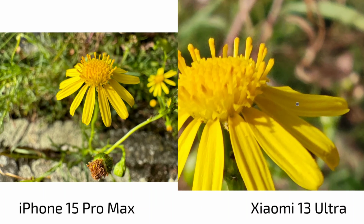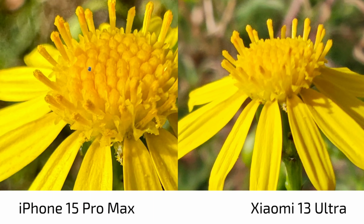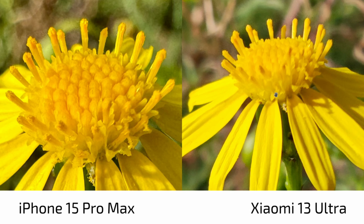I'm not so sure. But the detail level you can clearly see here, a bit noisy. Good details, good for macro shots with the ultra wide angle, but nowhere near the iPhone. The iPhone is beating it hands down.